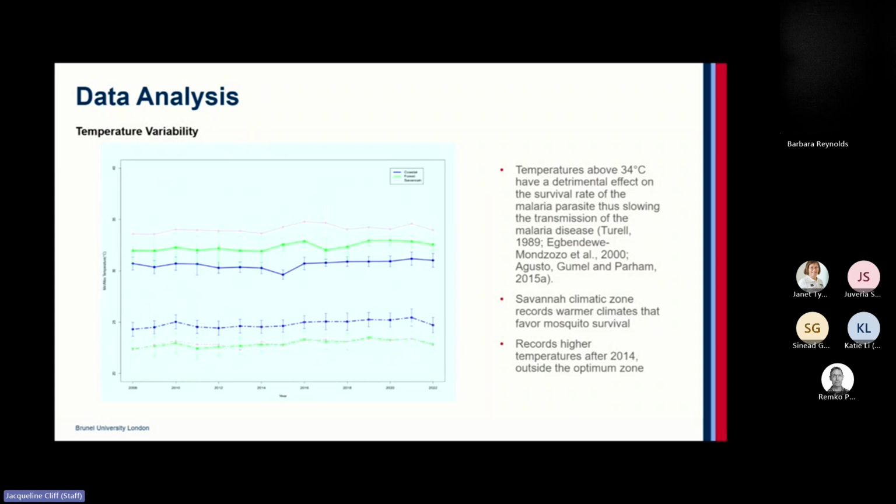And so we looked at all these 3 zones. The pink represents savanna zone, the green, the forest, and then the blue represents the coastal zones. And we realized that the savanna zone records temperatures at a certain time above the optimum range of temperature, though the forest and coastal are within the optimum ranges. So we picked out that indication that the savanna zone has some seasonalities where malaria transmission may be very, very low due to the fact that the climate condition around that time is not favorable for the malaria parasite.